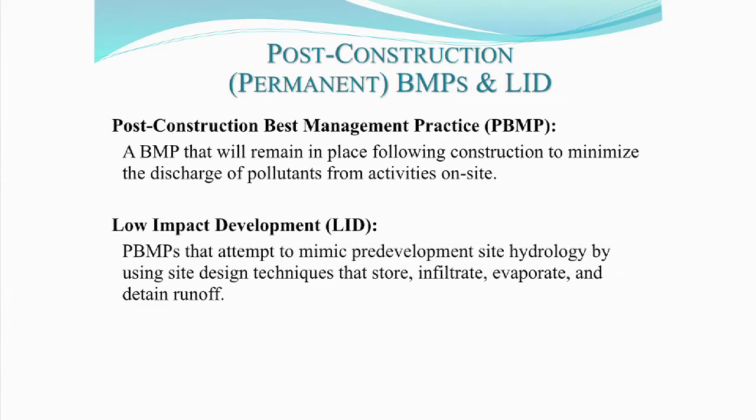And then through that low impact development, through that slower process, the excess nutrients and pollutants are also taken out of the stormwater before it discharges.